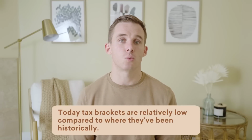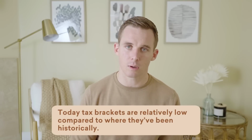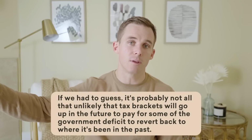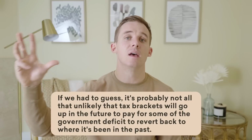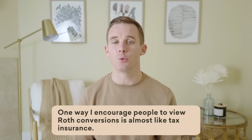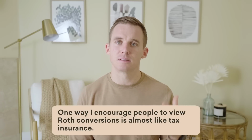Today, tax brackets are relatively low compared to where they've been historically. Now, as we look at that, as we look at where government debt is, as we look at a whole bunch of different factors, if we had to guess, it's probably not all that unlikely that tax brackets will go up in the future to pay for some of the government deficit, to revert back to where they've been in the past. Now, can you predict that? Absolutely not. Should you try to predict it? Of course not. But we do need to have some understanding of where we stand historically and what's likely to happen in the future, because one way I encourage people to view Roth conversions is almost like tax insurance.